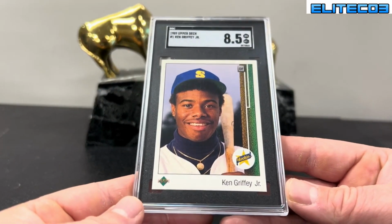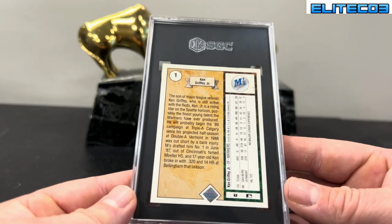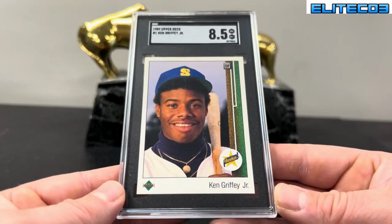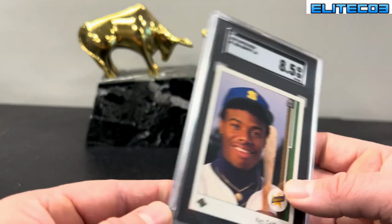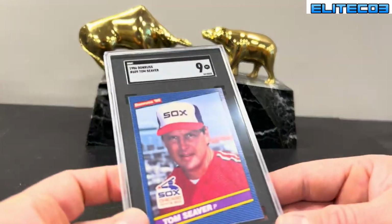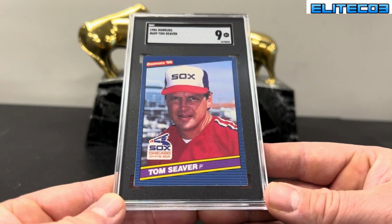Griffey Star Rookie gets an 8.5. And you guys know I've always struggled with this card. I've gotten an SGC 10 before. I've gotten PSA 9s many times. But it has been a tough card for me over the past 10 plus years. Tom Seaver, White Sox card.